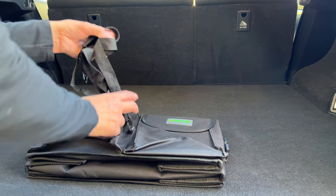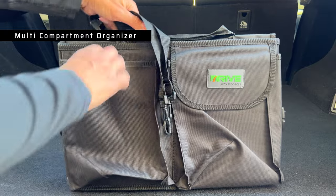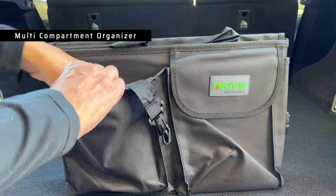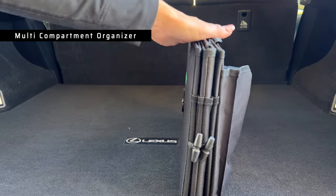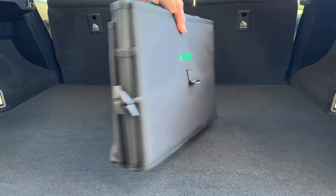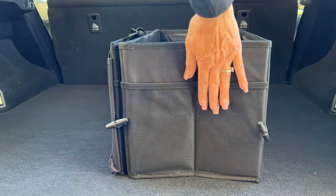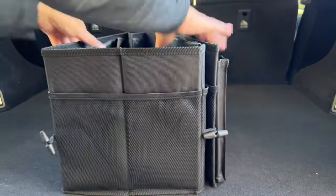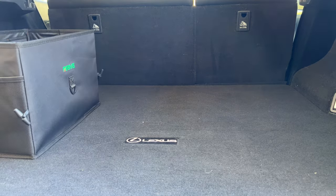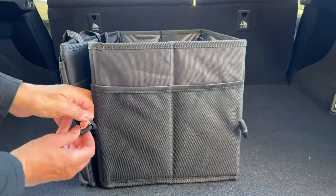Okay, my next item is a car trunk or back seat organizer. It's collapsible, it has multiple compartments, and it has adjustable straps that you can use to hook it in, to kind of tie it down. But this is so versatile. It's a great product, it's made nice, and I find that it's really helpful in keeping things organized in the back of my car. I like to use it when it's halfway collapsed, so it only has one section.